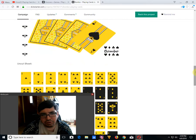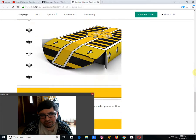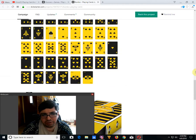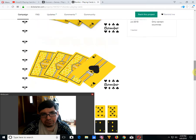You know, it's an okay deck. Quality should be decent since it's NPC. But yeah, it could be better. They could also show us the back design a little bit clearer. They don't. This is all you get to see at the back design. You don't get to see the full back design. You get to see half the back design.